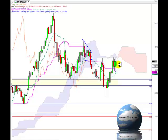Now technically we had a change of trend as well with a higher high and a higher low. So the market has just taken out the previous high and the low was slightly higher than the previous low. The market is, however, trading within a congestion area now. And we have a well-defined area of resistance and a well-defined area of support. Support is at 1100, so that's crucial for this market if it does trade to the downside.